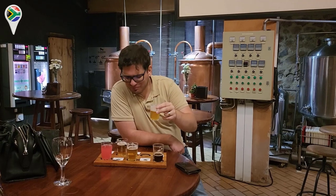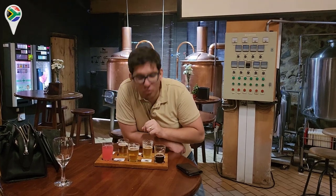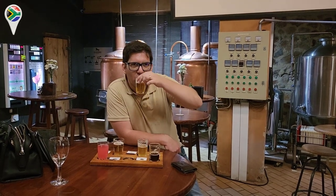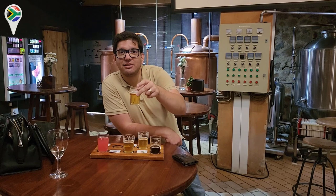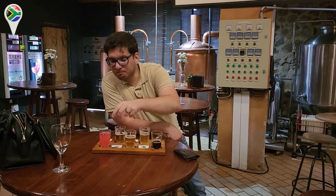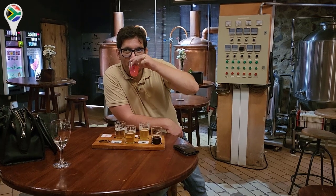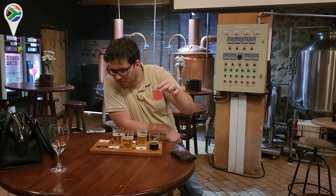Okay, it's called the Golden Drought. No, sorry, that was the Witching Hour Blade Ale. Okay, now this one is the Golden Drought. Getting a little bit sweeter. Okay, so this one is the Premium Light Lager. Interesting. And finally, this one is the Ginger Berry. Quite sweet. Very nice, eh? It just gets into your palate.